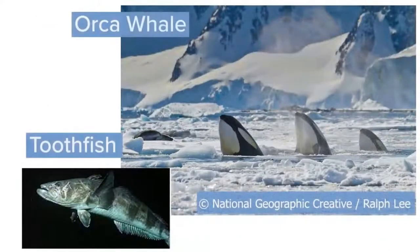This fish here is called a toothfish. There are two species in Antarctica that are both commercially fished, and they have developed antifreeze bodies in their blood to stop it from freezing in the cold water in the Southern Ocean, which is pretty amazing.